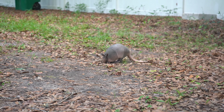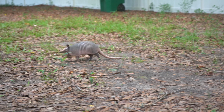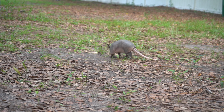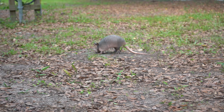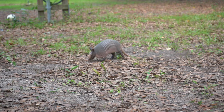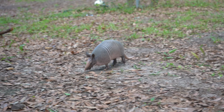Yeah, here they are. They're just going around, digging around. Just in case you don't know, these are armadillos. They are nine band armadillos. They are the only type of armadillos that are found in the United States. They just kind of go around. They are perfectly designed for digging and just kind of looking around for grubs, insects, worms, any type of insects they can find. They're just kind of digging around.